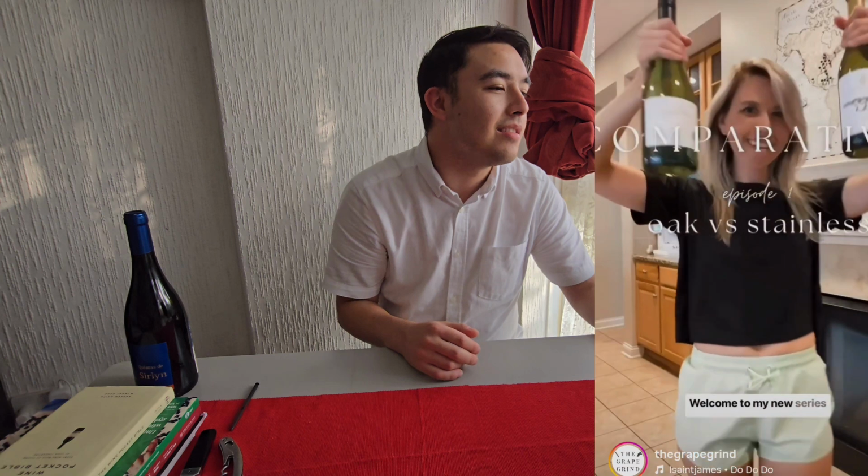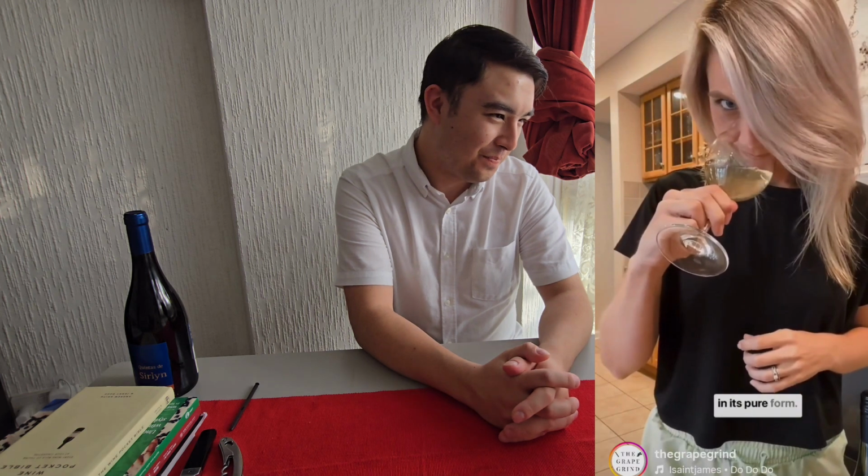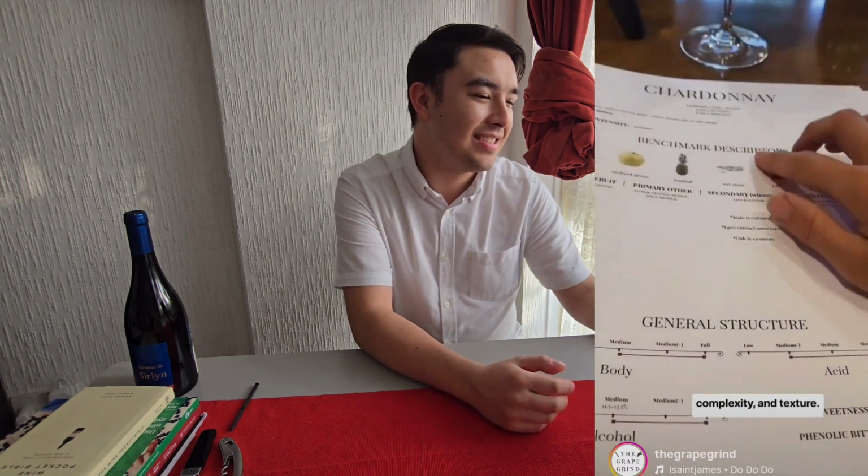Here we go. Welcome to my new series. This week I'm tasting an oak-influenced Chardonnay alongside one made in stainless steel to see if I can identify which is which. Chardonnay is a relatively neutral variety, meaning it's not very aromatic or floral in its pure form. Because of this, oak barrels have been used to add flavor, complexity, and texture. However, this has been wildly overdone in the past, giving oak Chardonnay a bad reputation.